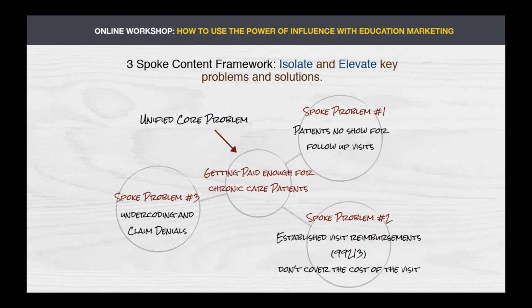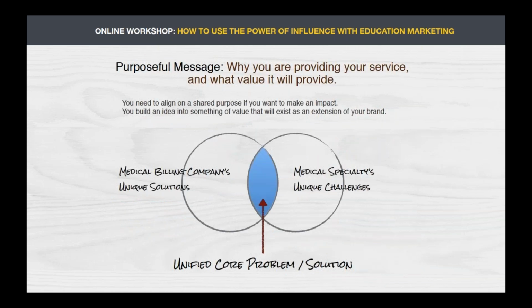Again, I covered this in more detail in the previous presentation, so we'll of course make sure everybody gets links to go back and review those for reference. But here I think you can understand how we want to build this, and what's most important is that it's happening from the perspective of your prospect.